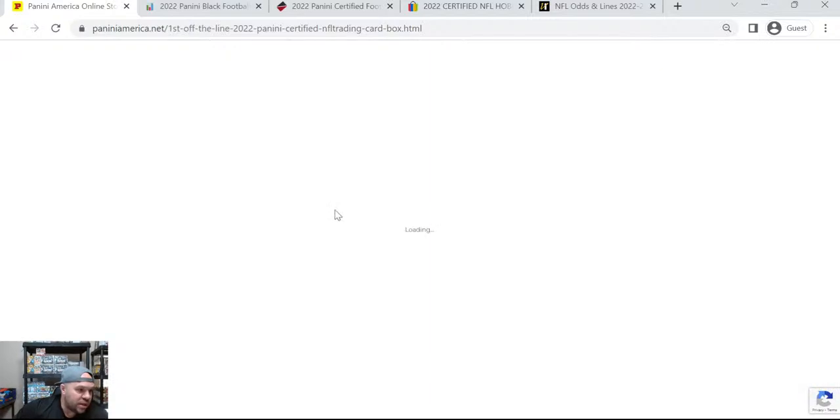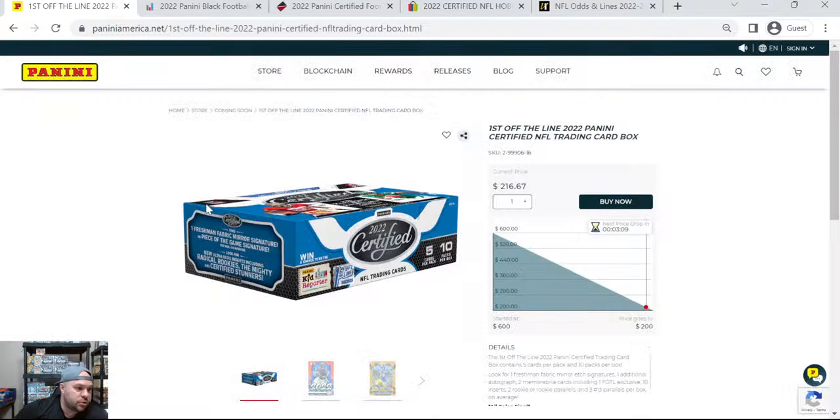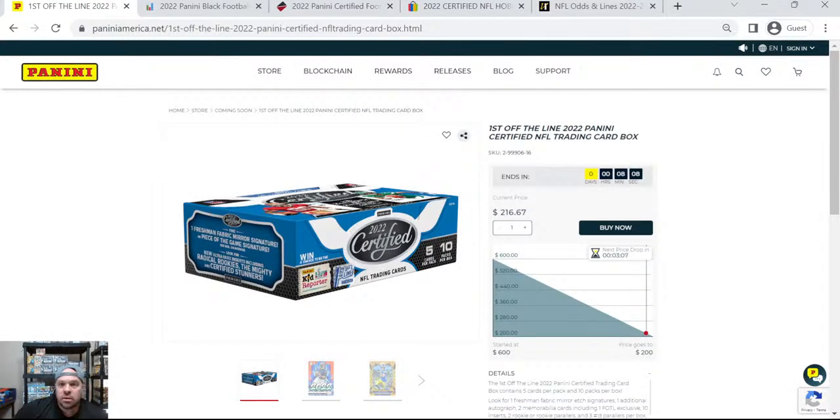I think with the issues on the back end, it's still letting us check out. So there's probably still stock, and we might be able to get it at 200 as well. $216.67 is where we're locking it in. All right, boom. Bam. It's loading. Network response not successful. Oh no, keep trying.